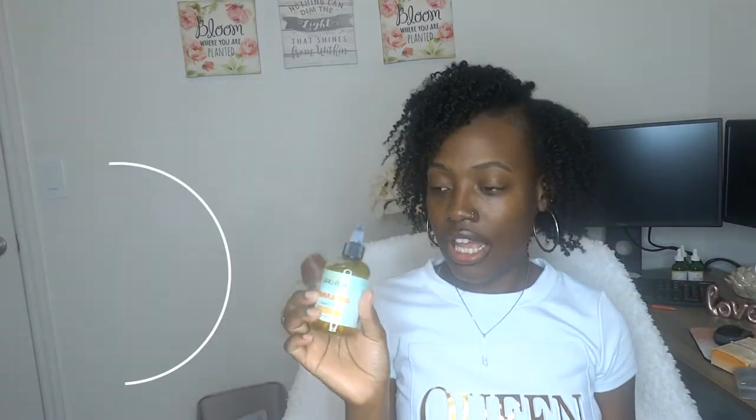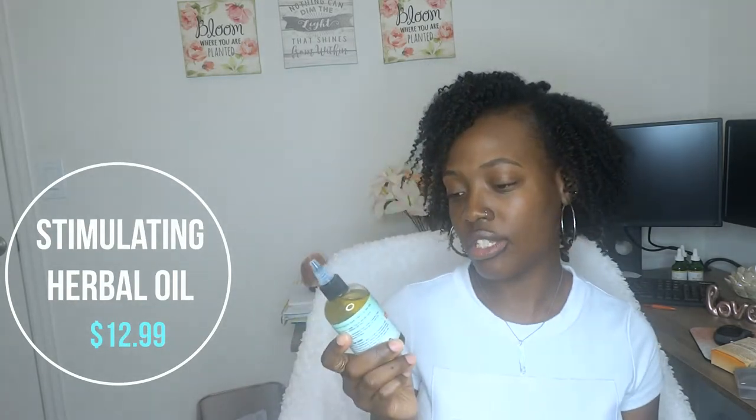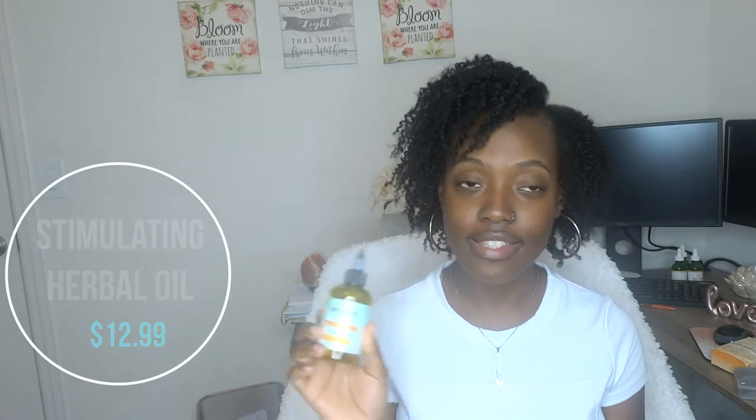5-day-old twist out. There's nothing not to like about this right now. Last but not least, this oil. This says it nourishes and stimulates growth. Whenever I see the word stimulating, I expect to feel some kind of tingling sensation on my scalp, but that's just my own personal problem. It has nothing to do with the company or their product. Anything could be stimulating, I guess, whether you feel it or not.